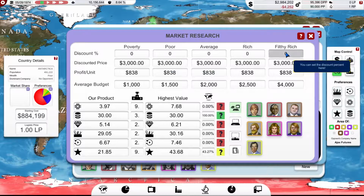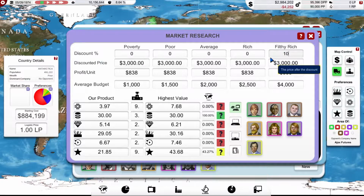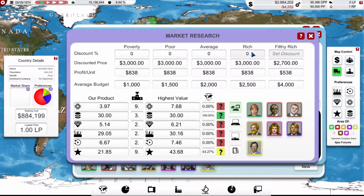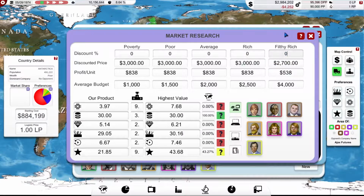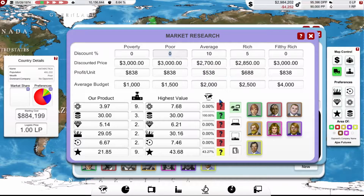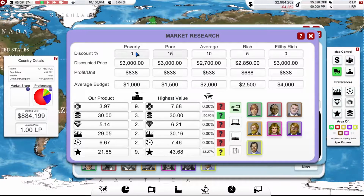And yeah, we'll charge the filthy rich. Unfortunately, this is a discount, so I can't sort of bump up prices. So this is a discount on that price. So I would sell it for 2,700. I can't make that sort of plus 10, which of course you would do for the really, really rich. Or make it 0. The rich, 5% discount for those people in those countries, 10% for average, and let's say 15% for poor people.